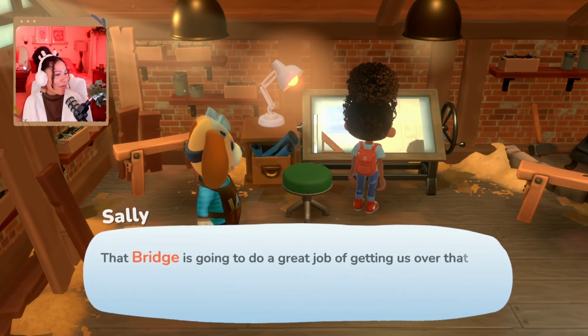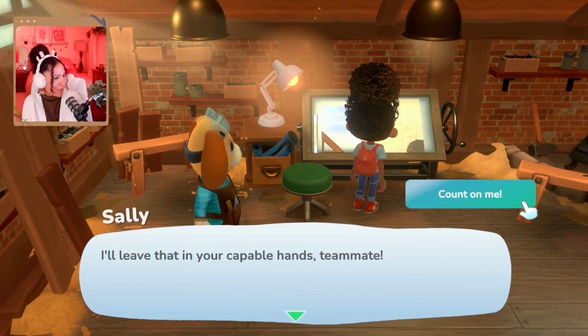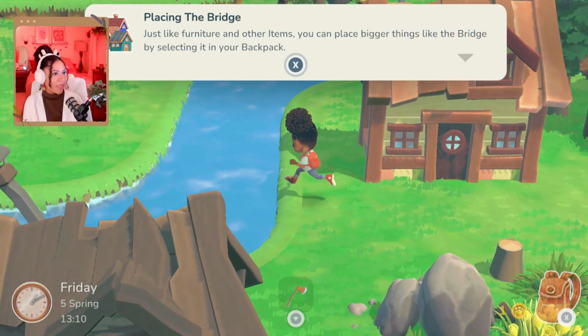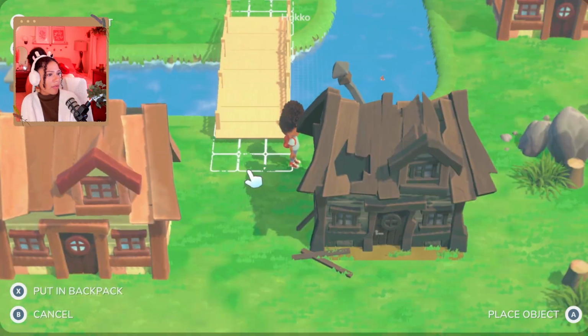I told you you could do it! That bridge is gonna do a great job of getting us over that pesky river, I'm sure. Now all that's left is to find a good place for it. I'll leave that in your capable hands, teammate. Just like furniture and other items, you can place bigger things like a bridge by selecting your backpack. Okay. And then I rotate it with... Ooh, there we go. Okay. Well, hold on now. Okay, we could do there too.